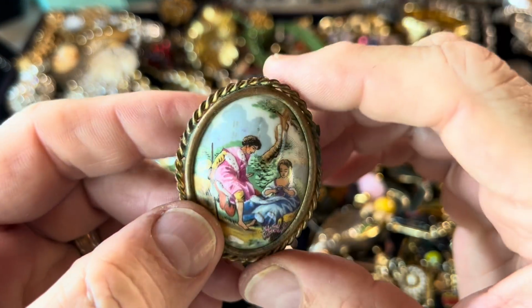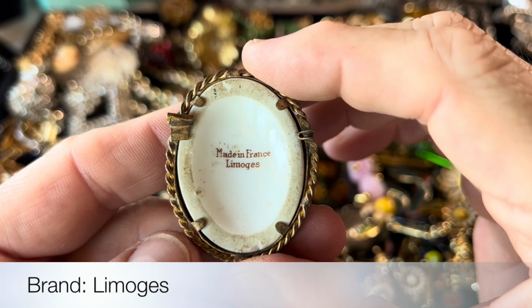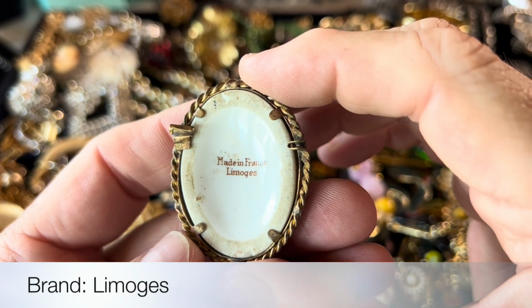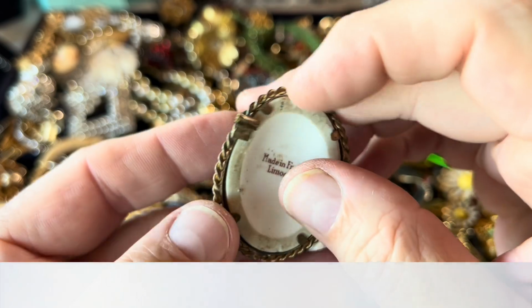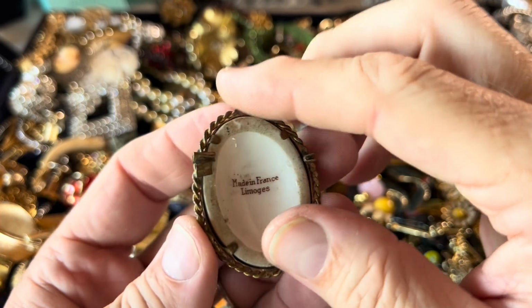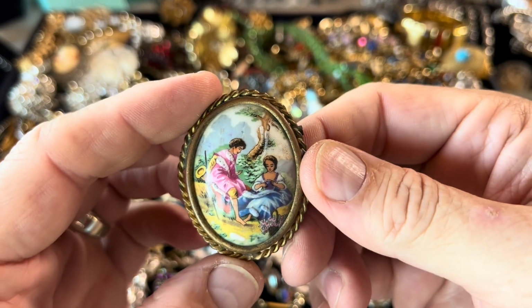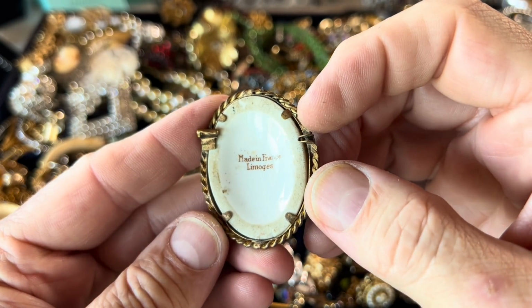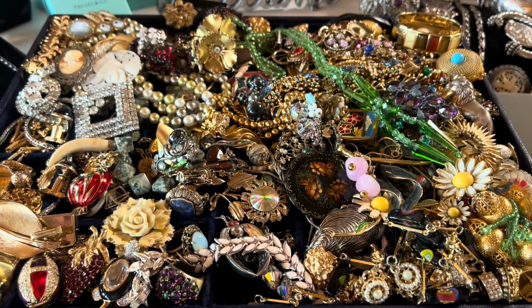Okay, this next piece, this is a courting couple. It is a brooch. This is made in France, Limoges. And let's see here. I guess it's missing the pin on the back side. That can be used for a lot of different things though. And that is your ceramic.